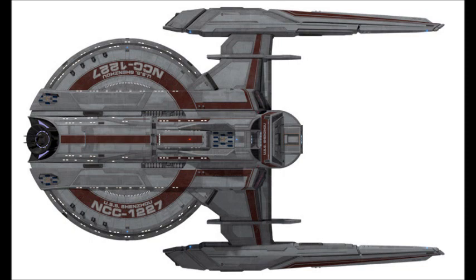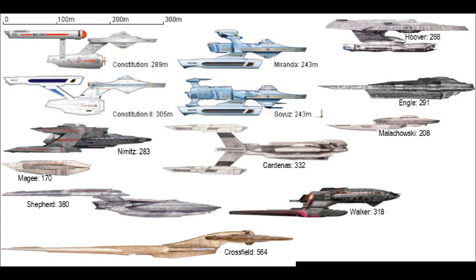Now the Walker's not too grievous, like I say. It's about 380 meters. It's big, but it's not out of proportion. And if you look at it compared to the Miranda, and in fact one thing I'm going to argue is the foreshadowing of the Miranda. You have a Miranda which is about 243 meters, slightly smaller, but much more robust looking. Very squared off, very neat. The Walker does look not haphazard, but a little bit flimsy.